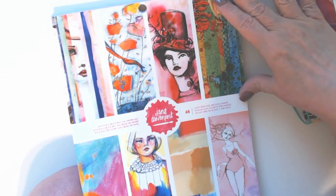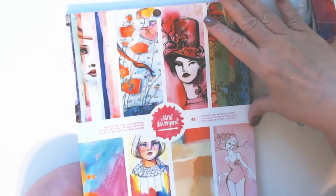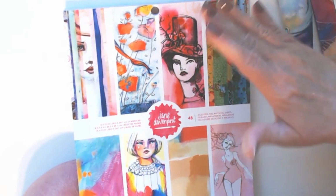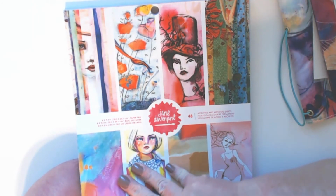I don't know. I would love to try them, and I really, really wanted to get the faces and eyes washi tape, and unfortunately, I couldn't get that either.